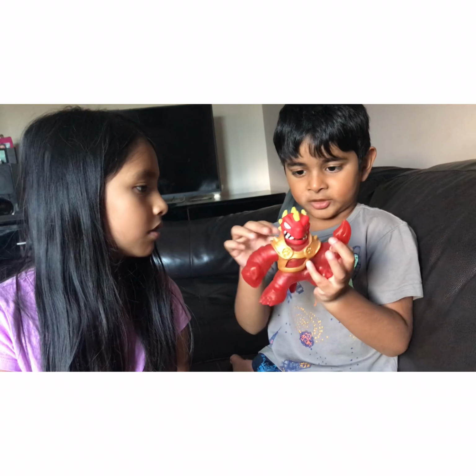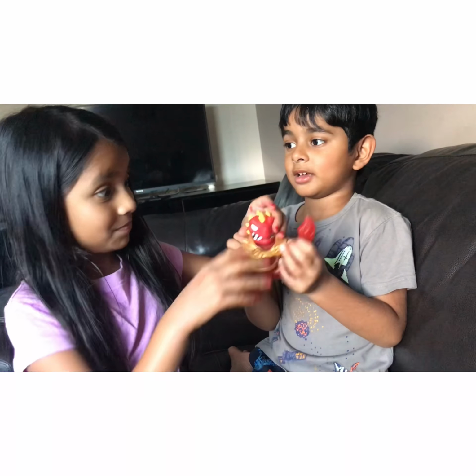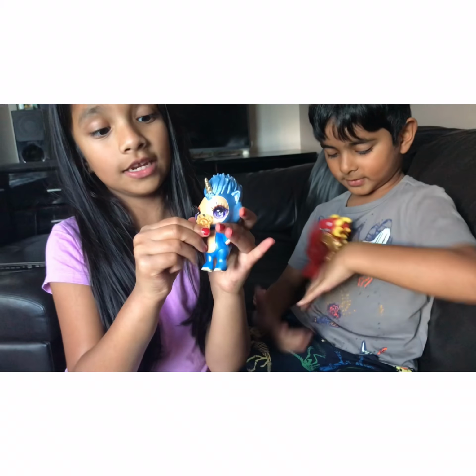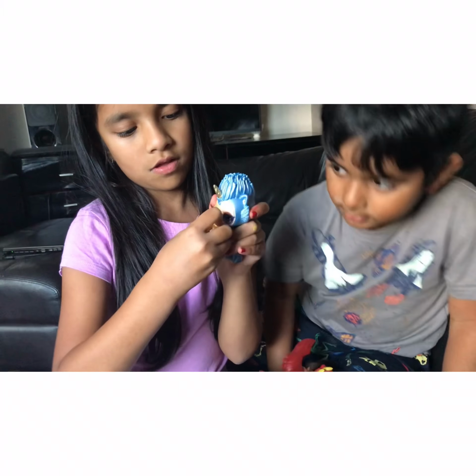Wait, I forgot. And this comes with something. A removable armor, look. A removable armor. It can get off. And guess what? This can get off. Yep.